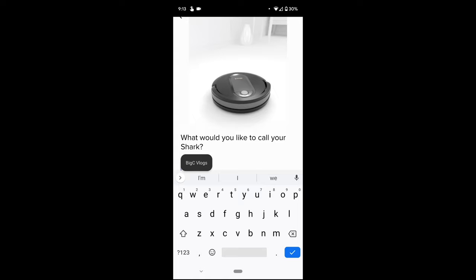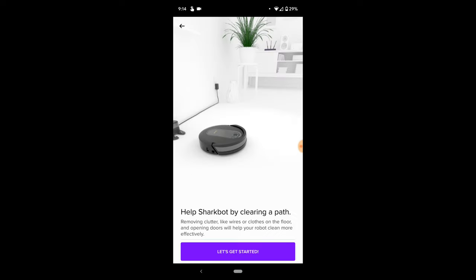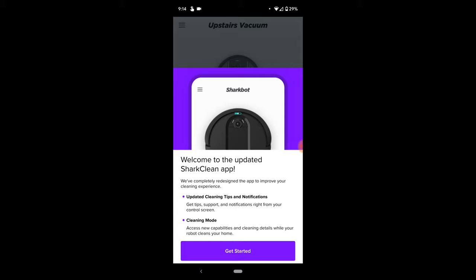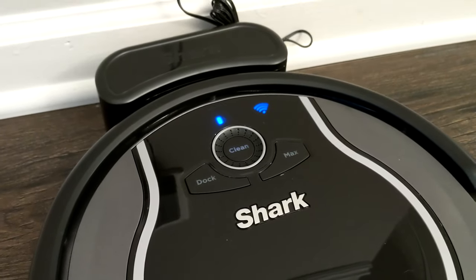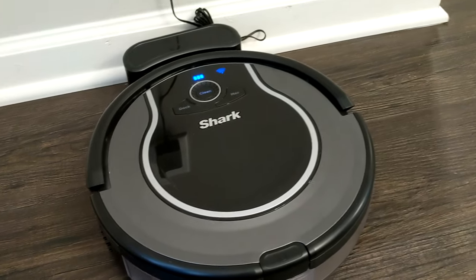So we're gonna call it Bixie Vlogs. I'm gonna call this the upstairs vacuum. And I've already did all this. It tells you to move stuff out of the way, etc. All right. So this tells you even how much battery you have left. That's pretty nice. And there we go. It is on the Wi-Fi. It's still charging. It's at 55%. So we will let this get to 100%.